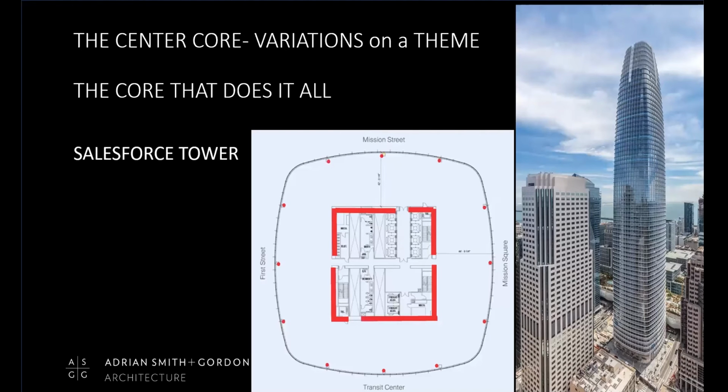And then I was very impressed. My friends at Magnusson Klemencic have done Salesforce Tower, and this is a variation on a theme, in the sense that the core is actually doing all the work. You notice there are no outriggers, there are no mega columns out here. There are no outrigger trusses. Using a performance-based design, the core provides all of the lateral stiffness as well as, of course, the gravity load in the middle on this project.